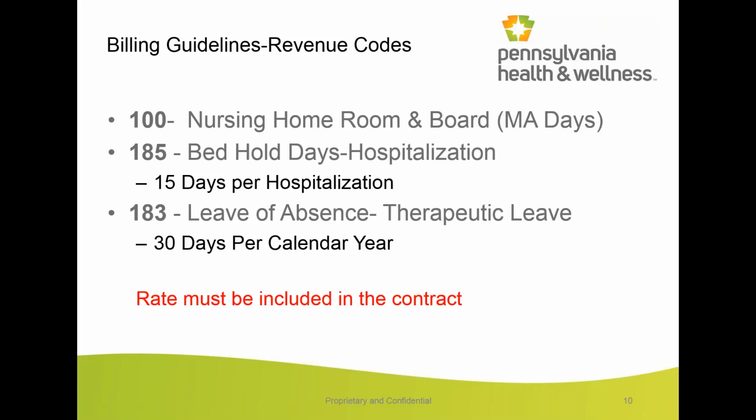We also work with revenue codes. So these codes here, 100, 185, 183, they will be on your contract. Your contract does include a grid that gives the rev code and the service description, and we also make sure that the rates are included in the contract. So if you bill for your bed hold days, the rate has to be reflective on the claim. It has to be reflective to what was put on the contract.